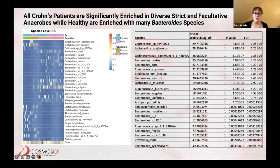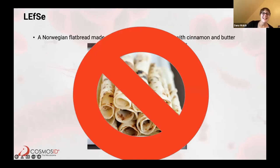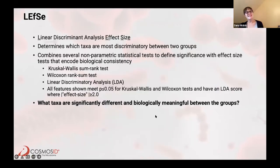So the next question then is, which of these are really distinct between healthy versus Crohn's? And we can talk about LEfSe, which is a delicious flatbread, and I like it with cinnamon and butter. Actually, it's not that much fun in this context. So LEfSe in this context is actually a statistical test, not bread, unfortunately.